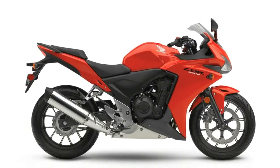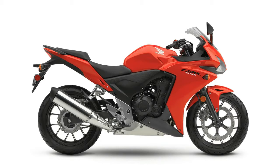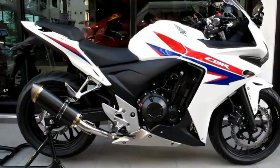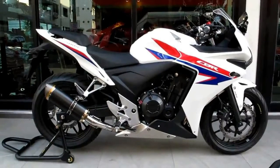Improvements to the airflow make it more efficient, sharper and more enthusiastic to rev. There's just about enough torque to keep progress swift if you find yourself one gear too high.